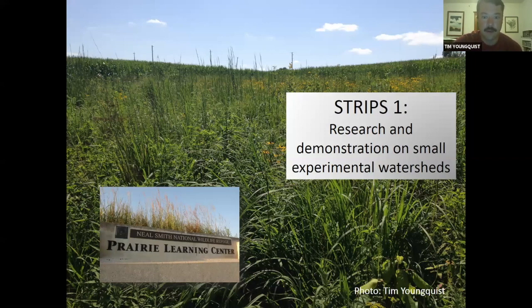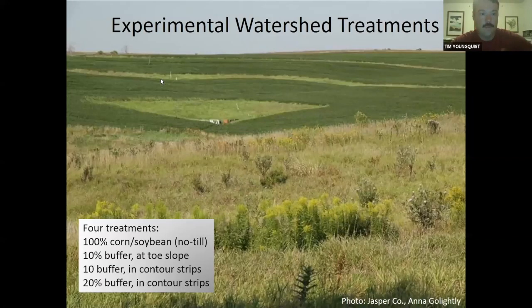This is a little bit of an example of what one of the fields looks like. You can see here, we had a few different treatments. So we had 100% corn. We tried 10% prairie all at the bottom of the field, or the toe slope. Then we tried 10% of the field that was both in a buffer at the bottom and, as you can see, in these contour strips. And then we also tried 20%. This field would be an example of a 10% prairie.